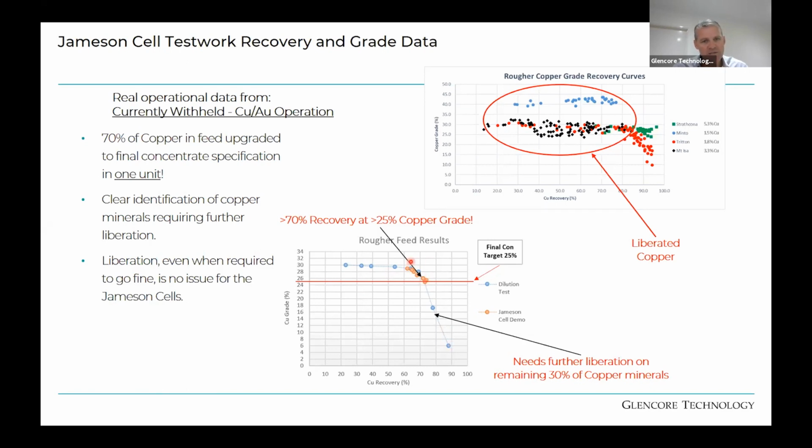What it does highlight is that all this material here is liberated, and all this material below here gives you the cutoff point where it's non-liberated material, and this is what needs to go to regrind and also to the cleaning circuit. If you look up here, this is 4 operations, rougher copper as well, and it shows it's quite high grade. You can see there around the 30 and even 40, depending on the mineral species. The Jameson cell all the way along here is maintaining a nice high grade as the recovery moves along. And then you're reaching towards the back end material, which needs further liberation. So it's very defined.